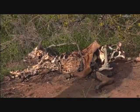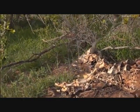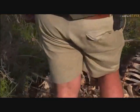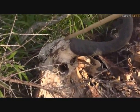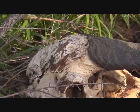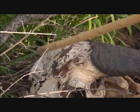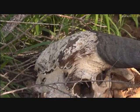This looks like it was a female buffalo. We can look at the head here and see why. If you look at the skull here at the top, it doesn't have that big boss that the males would have, and there would have been hair and skin on the top here when she was still alive.